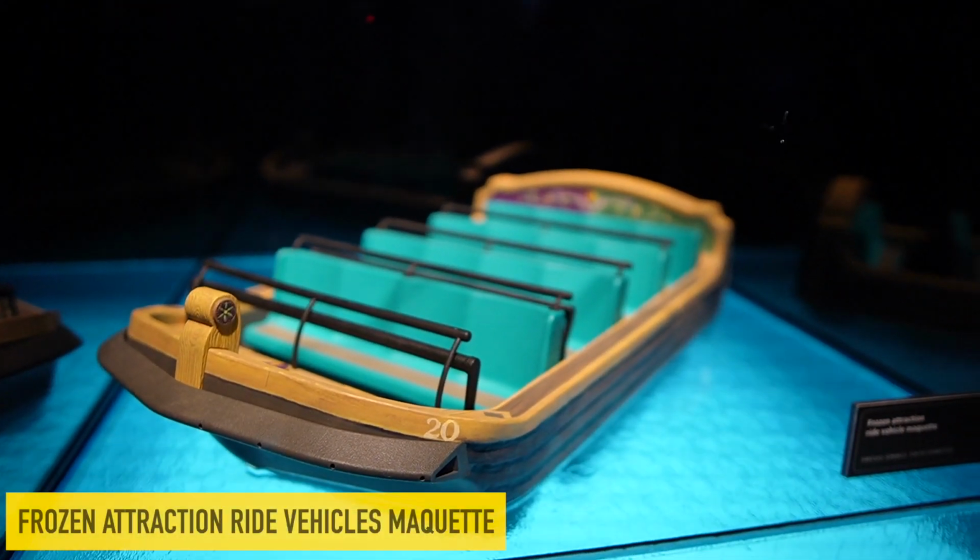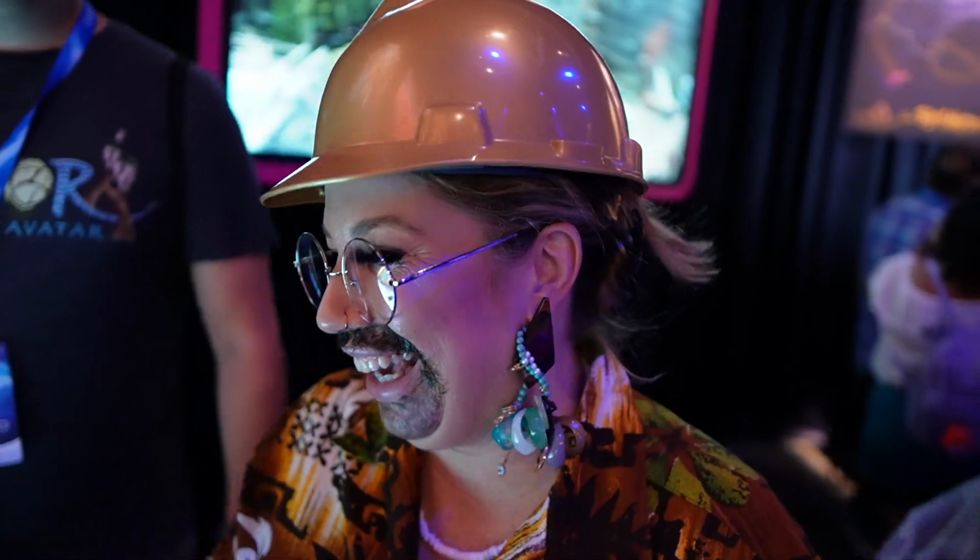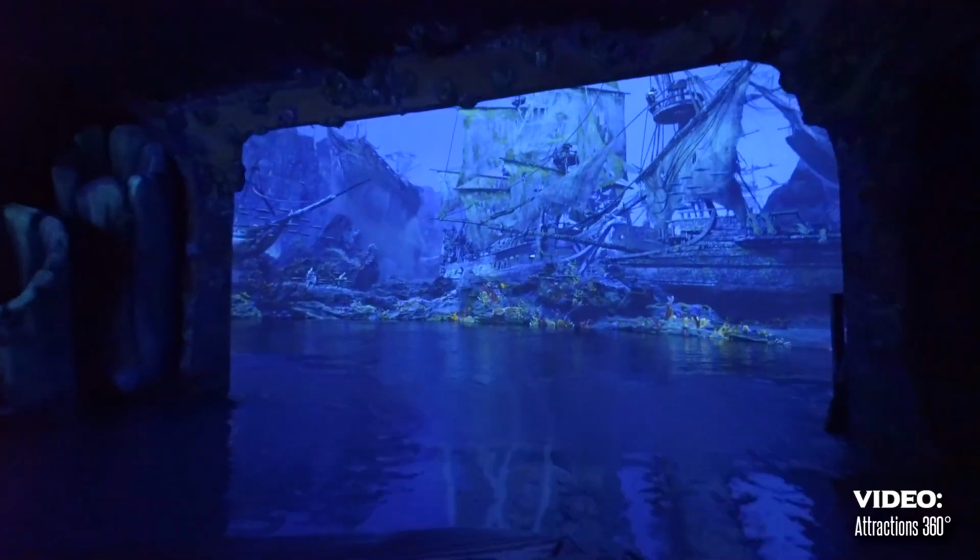Thanks, Joe. And then right here is the ride vehicle for the Frozen attraction. This thing looks exactly like Pirates of the Caribbean. Except it's gonna be better. Sorry. Do you think they're gonna use some of that Shanghai Pirates technology in this ride? I think it needs to have it.